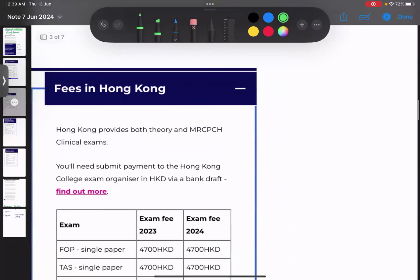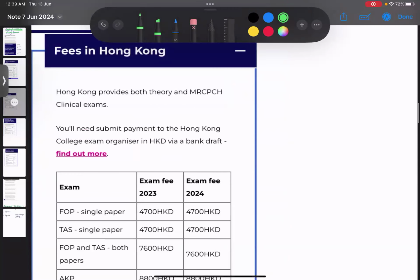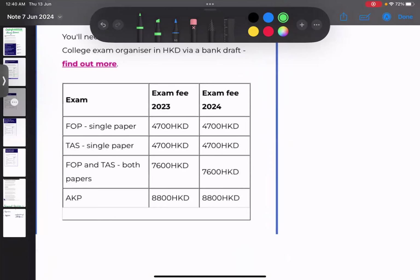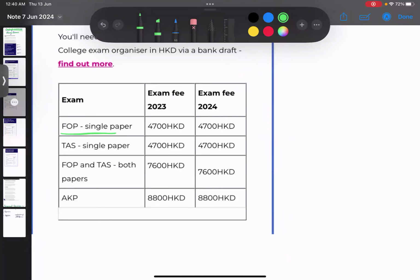Let's come to the fee in Hong Kong. The fee in Hong Kong again provides for both theory and MRCPCH clinical exam. Both are available in Hong Kong, but here we're talking about basically the theory exam. FOP is 4,700 Hong Kong dollars, and the TAS exam is the same, but both papers together get a slight discount, 7,600 Hong Kong dollars. And then we have AKP, 8,800 Hong Kong dollars.